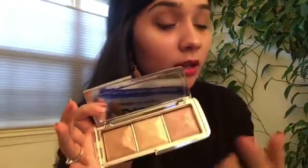The next thing I got is this Hourglass Ambient Lighting highlighter palette. I've been wanting this for the longest time. This is the newer version of the Ambient Lighting palette, and I really love these two. I'll swatch these for you guys so you can see. These are what the 3 shades look like: you have the pale gold, the pinkish gold, and the bronzier gold.